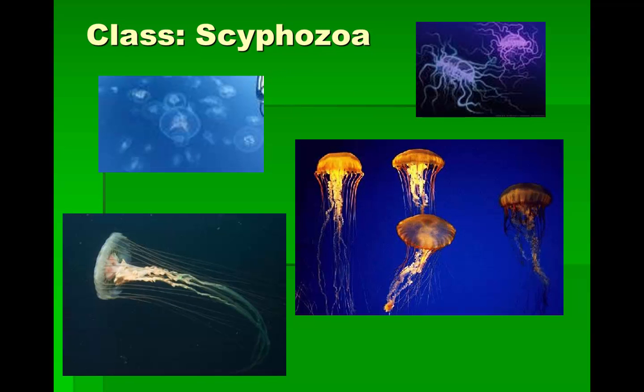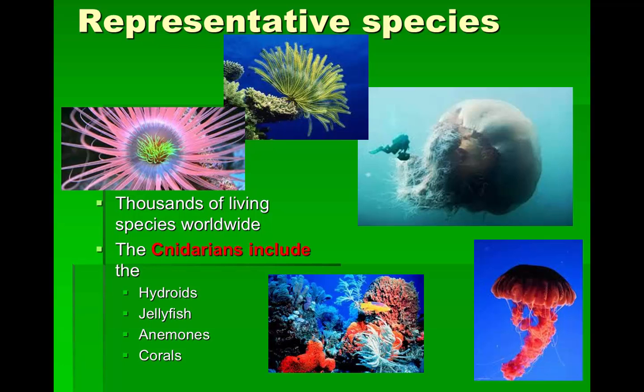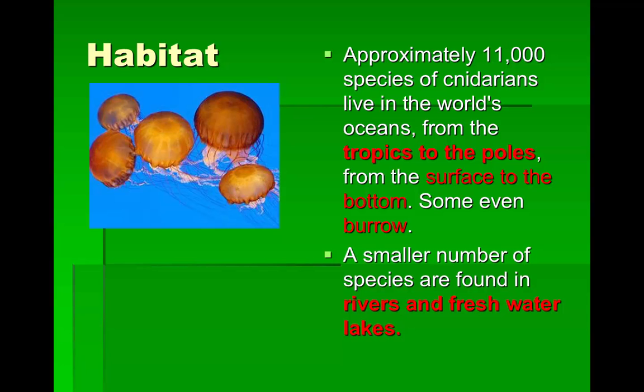Scyphozoa, that's most of your other jellyfish that you're familiar with. Now, these are just representative species. There's thousands of them worldwide, and as we said, it's your hydroids, your jellyfish, your anemones, and your coral. There are about 11,000 species, and most of them live in the oceans, anywhere from the tropics to the poles, and anywhere from the surface of the ocean to the bottom. Some of them even burrow down in the bottom of the ocean. A small number are found in freshwater, in rivers and lakes.